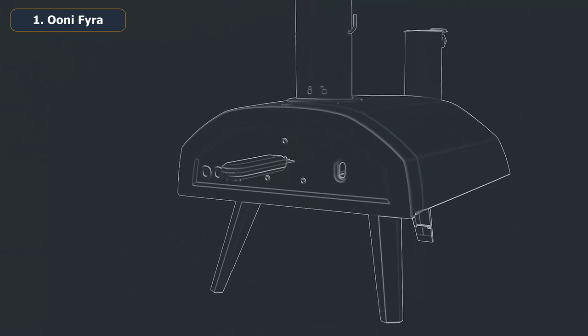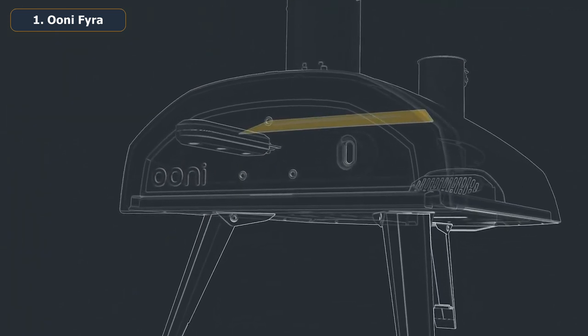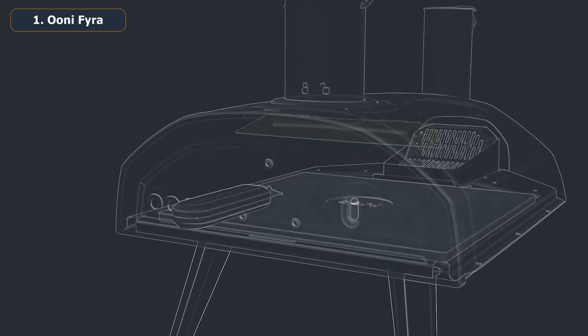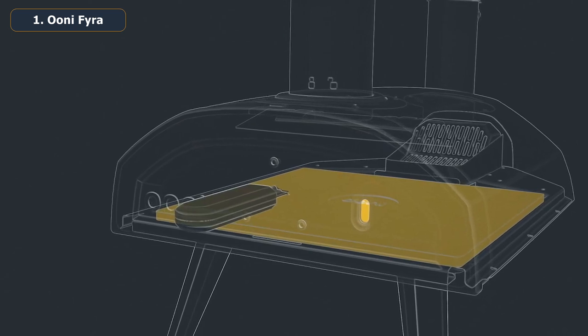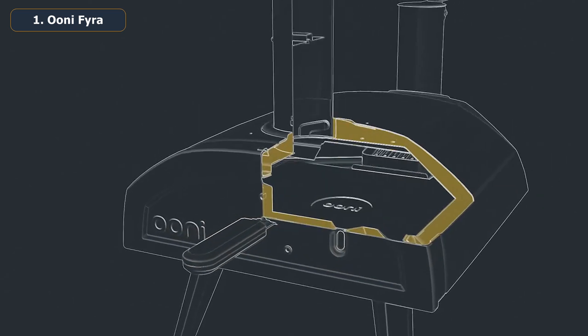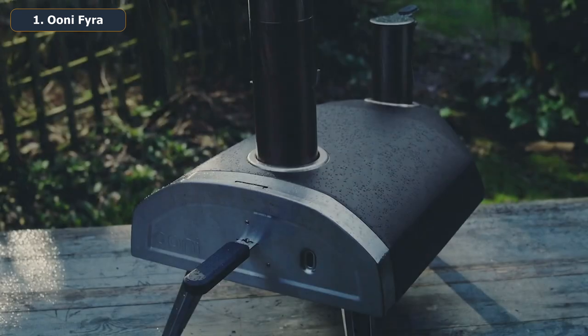The built-in flame keeper maintains a robust fire and directs flames toward dishes as they cook, while the cordierite stone baking board locks in heat for perfectly cooked, crispy pizza bases. The oven body is insulated with ceramic fiber and finished with a powder coating, meaning superior heat retention and weather resistance.